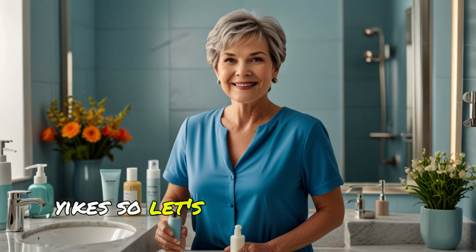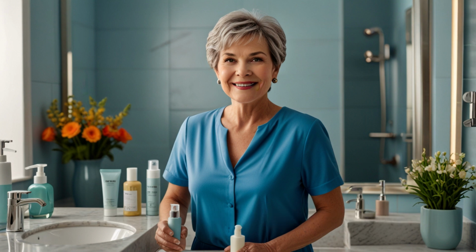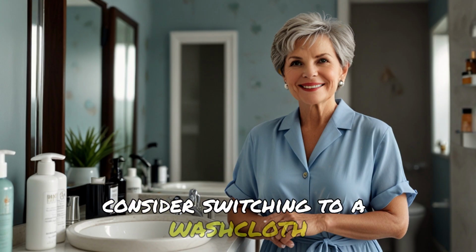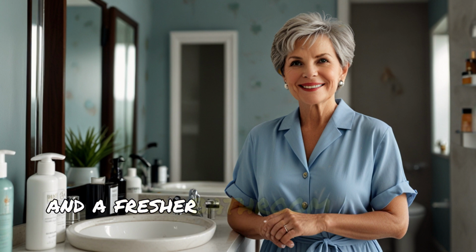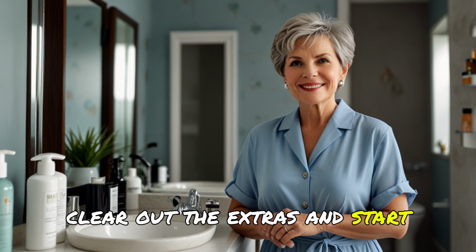Yikes! So let's do a quick loofah check. If it's more than 3 to 4 months old, toss it. It's no longer as effective and might be harbouring bacteria. If you have more than you need, donate or repurpose them. Some sponges could be used for cleaning instead. Consider switching to a washcloth. They're easier to clean and can be thrown in the laundry after each use. A fresh, clean loofah means healthier skin and a fresher bathroom. So take a moment, clear out the extras, and start fresh.